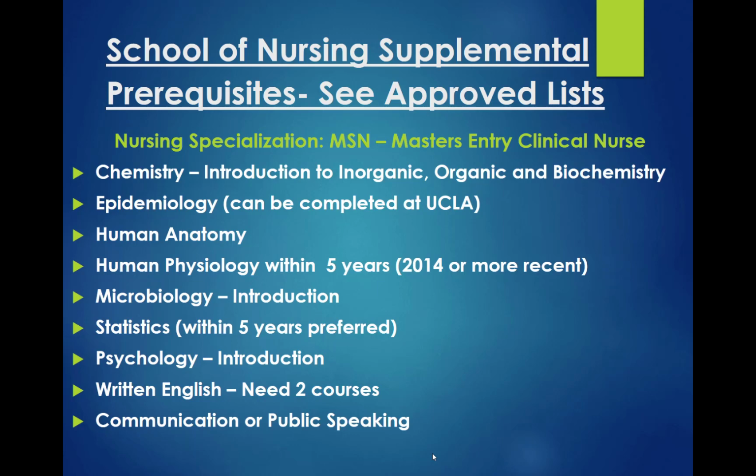Would this also qualify for master's level courses in these categories? Yeah, it's a good question. Yeah, so master's level also does work for some of these prerequisites as well. So yes, it's a good question.